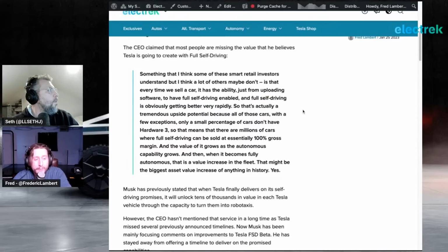So that's actually a tremendous upside potential because all of those cars, with a few exceptions, only a small percentage of cars don't have hardware 3. So that means there are millions of cars where full self-driving can be sold at essentially 100% gross margin, and the value of it grows as the autonomous capability grows. And when it becomes fully autonomous, that is the value increase in the fleet. That might be the biggest value increase of anything in history.